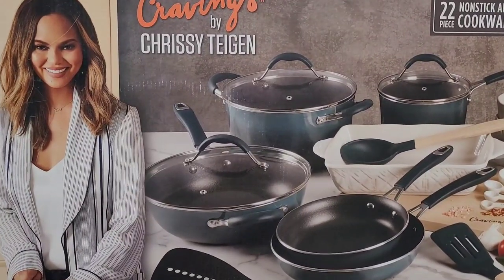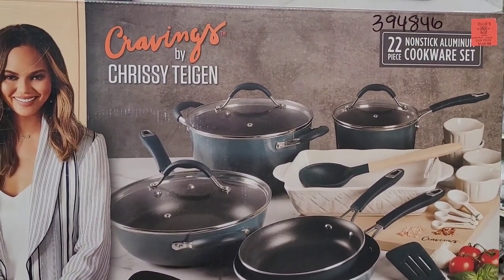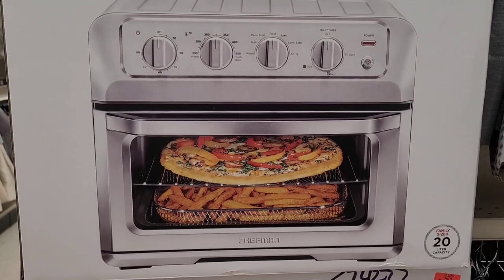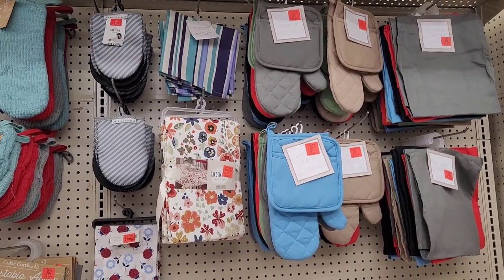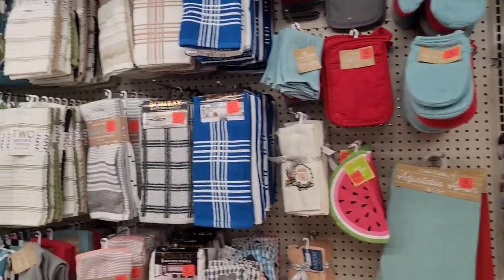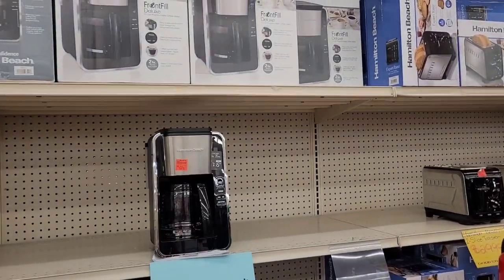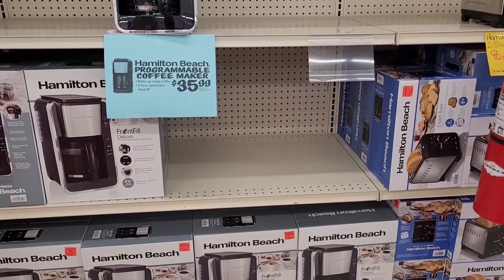Here's Chrissy T right here, $149.99. You get 22 non-stick aluminum pieces. Over here you have air fryer and oven for $99. All right, over here we have oven mitts and pot holders and kitchen towels. Different ones. All right, real quick, here is some more of their appliances that they have out.